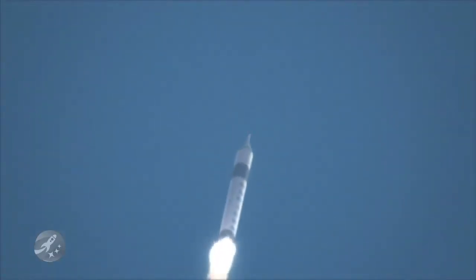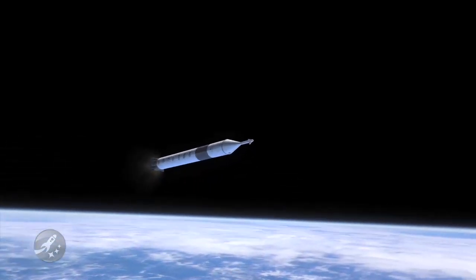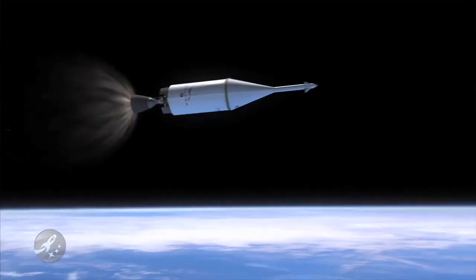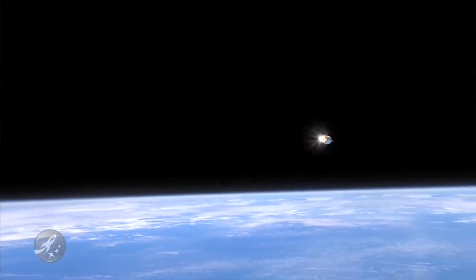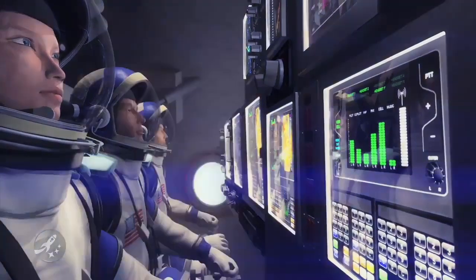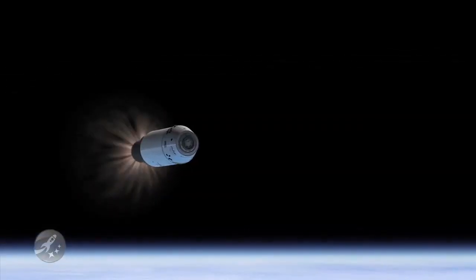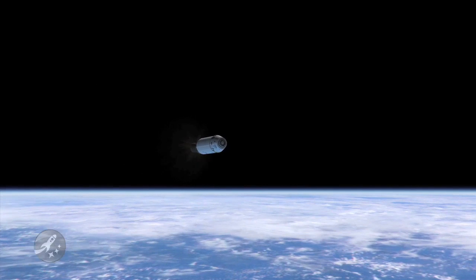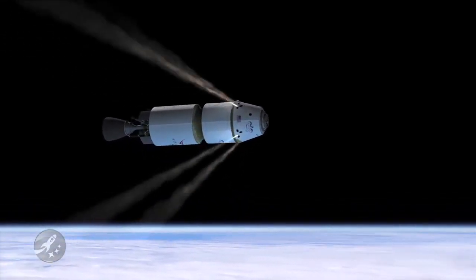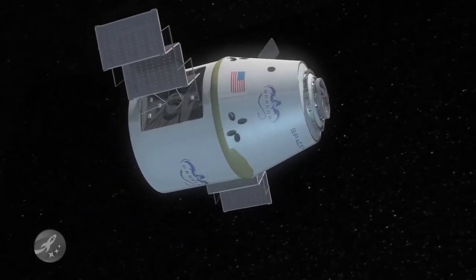Approach Max Q. Max Q. Main engine cutoff confirmed. Stage separation confirmed. Second stage ignition confirmed. Standing by for escape tower jettison. Escape tower jettison confirmed. All systems are nominal for Dragon separation. Dragon separation confirmed. Ready for approach initiation.